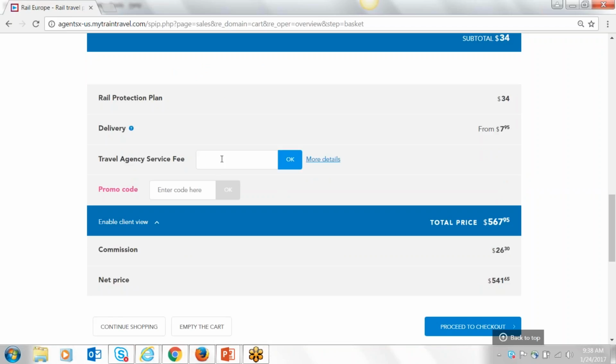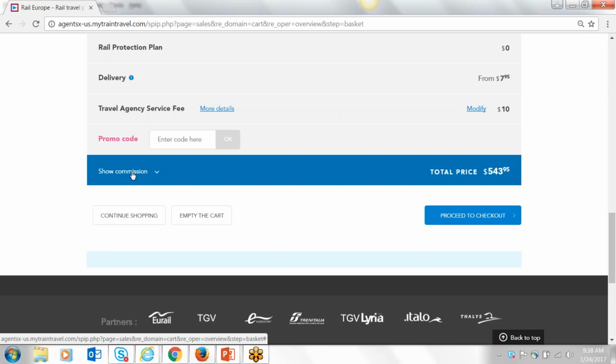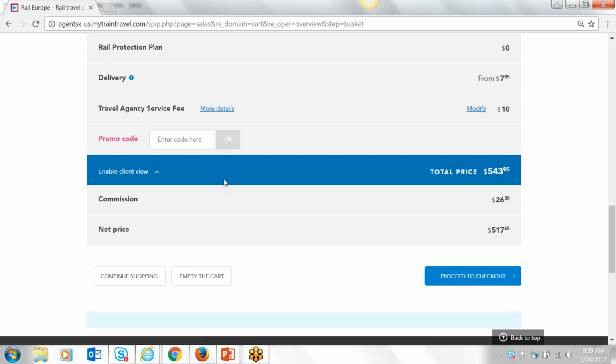Before I go any further, I can add a service fee. So I'm going to go ahead and add a service fee. The rules still apply, so it's 25% of the rail total, up to a maximum of $750 with a booking of $3,000 or more. What's nice about this, if you have a client in front of you, you can go ahead and enable the client view, which will remove the commission amount. So you can turn your screen around and they'll be able to see what the total is without seeing your commission. We thought so too, Manny. It is a very nice feature to have.